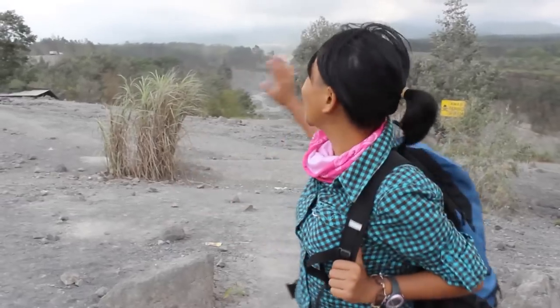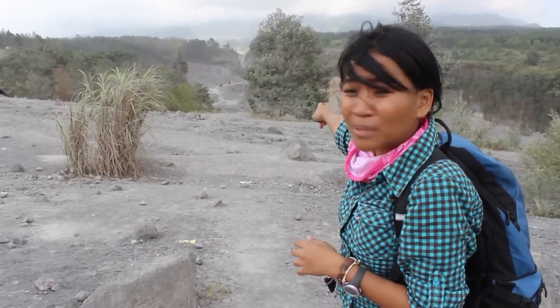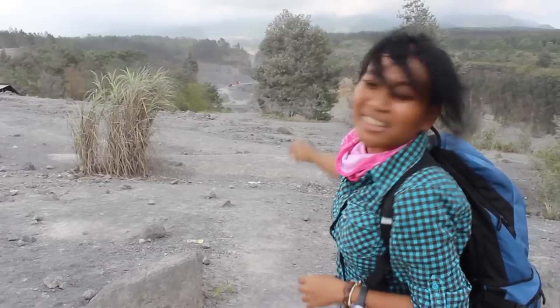So you can see that right behind me, this is because of the eruption that happened. Before it was just mountains, and now that the lava actually runs down from the top of the mountain to the bottom, you can see that it actually makes like a canyon.